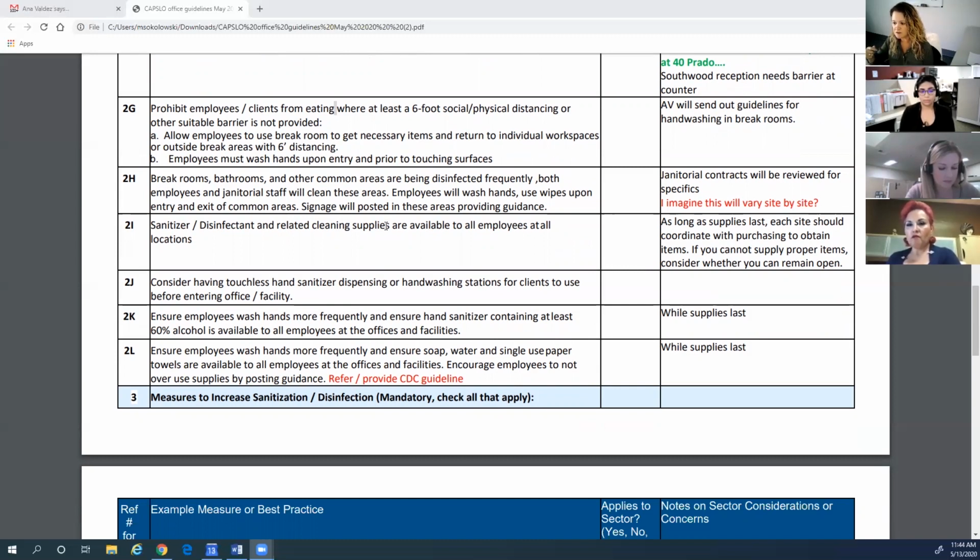Sanitizer and disinfectant and related cleaning supplies are available to all of our employees at all our locations. If you don't have touchless hand sanitizer or automated soap dispensers or automated paper towel dispensers, these are encouraged. Again, talk to your supervisor and we can work on getting you some of those items.